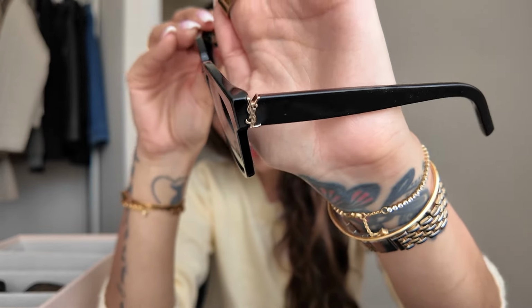And these from Saint Laurent have the little logo on the side there, so if I can show you a bit closer. But yeah, it's really small, almost to the point where you would hardly even notice it, which I actually quite like with these. So it's nice to have a bit of variety in terms of your branding, depending on what looks you're going for. But these, they literally go with everything because they're black, because the branding's minimal. Pretty much any outfit they will go with.